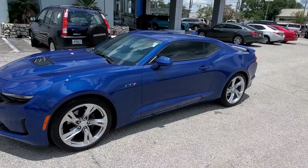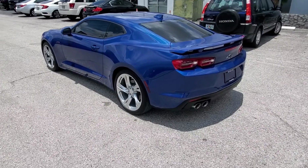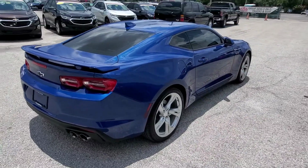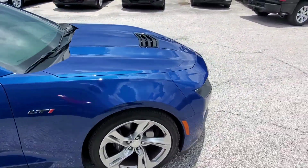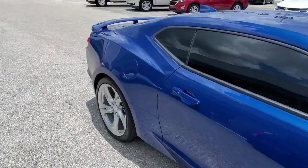We just got this one in, 2019 Camaro. It is an LT1, so it's got the 6.2. Nice wheels. Sounds awesome. 2019, 19,000 miles. It's gonna be priced at 30,000. Right here at Jim Brown Chevrolet, Tampa.